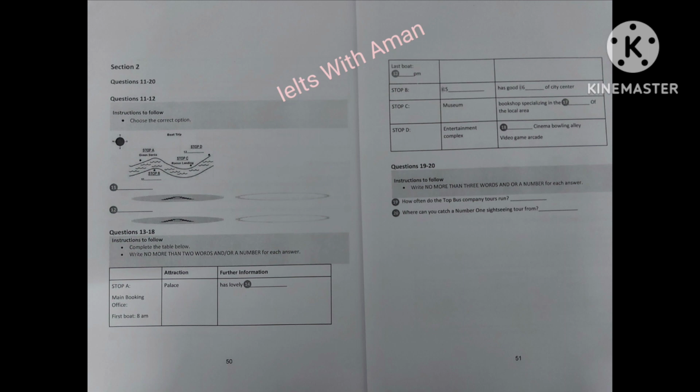Besides the boat tours, there are city buses. 2 companies offer special services. The top bus company runs all its tours with a live commentary in English. Tours leave from 8:30 a.m. every 20 minutes. There are departures from Central Station, Castle Hill, and Long Walk. This is a hop-on, hop-off service, and tickets are valid for 24 hours. For further details, call Top Bus on 0208 944 7810.